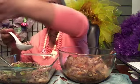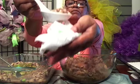Black-eyed peas are awesome. I love that. They're one of my favorite peas. And I made these from dry. You buy them in the bag for, you know, a dollar or something. It's not that expensive. Let me show you my black-eyed peas.